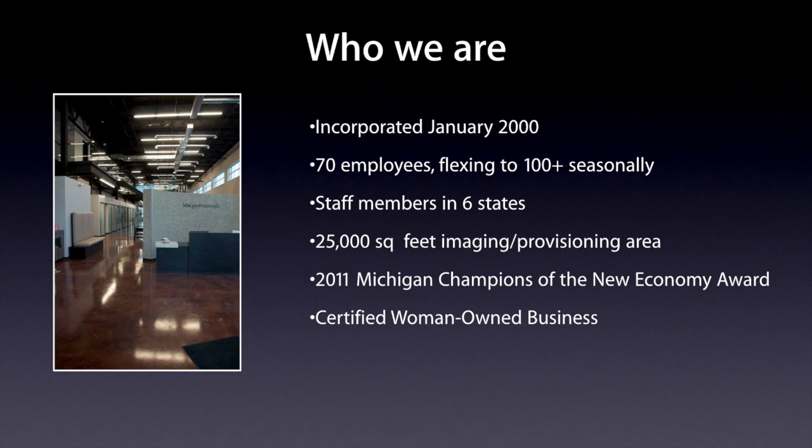Mac Professionals has been around since January of 2000. We have about 70 employees, many of whom are engineers, and we flex up to much larger numbers in the summer to handle large one-to-one initiatives for schools. We have engineers in 6 states, and we have a large warehouse where we do mass provisioning and computer imaging for our customers and partners. We've won some awards, and we're a certified woman-owned business.